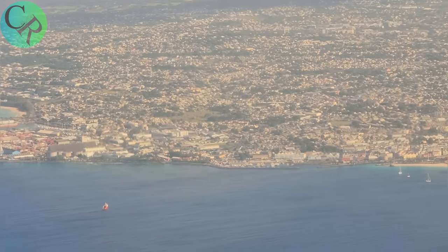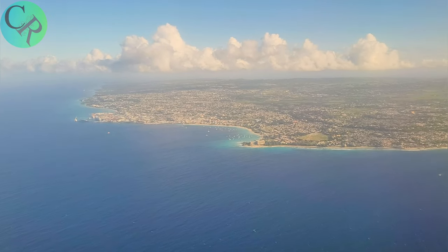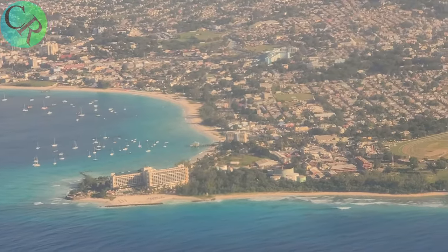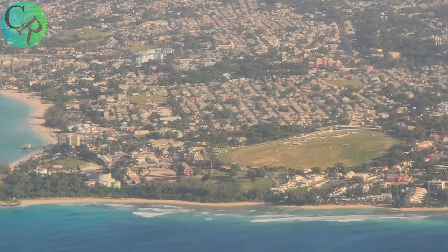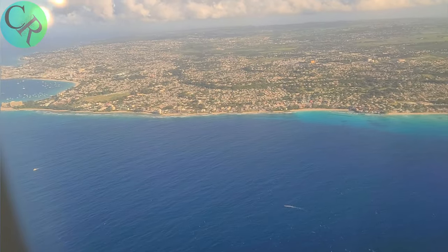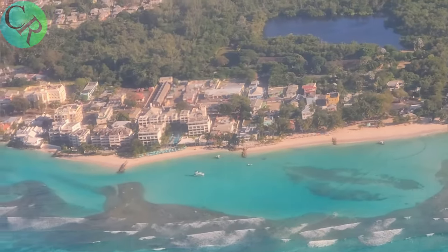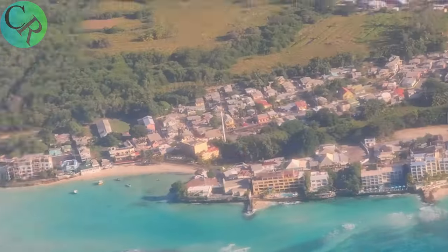So today I'm taking you to St. Lawrence Gap, Barbados, and I'm gonna give you a little morning tour. Barbados is a popular tourist destination, an island country in the Lesser Antilles of the West Indies and in the Caribbean region of North America, and is the most easterly of the Caribbean islands. It lies on the boundary of the South American and the Caribbean plates, and its capital and largest city is Bridgetown.